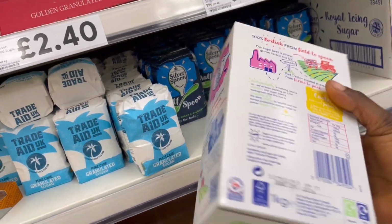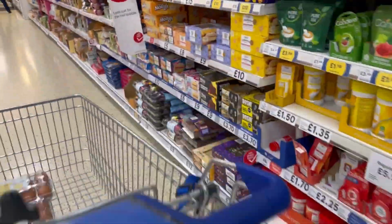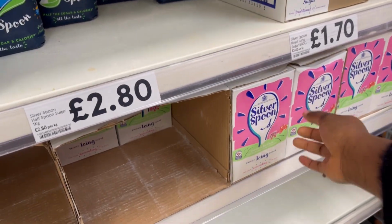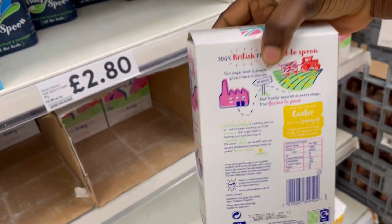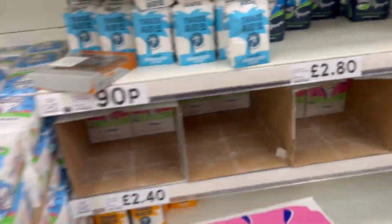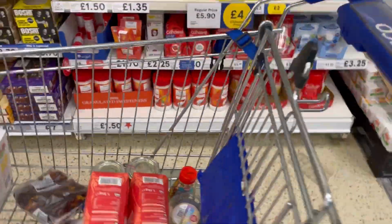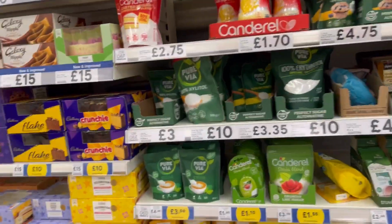I have to pick 2 packs because I need to bake for a long time, but I don't know when I'm doing this baking, but at least let them be down in my house. So I picked 2 packs, and that was all for the icing sugar. So I moved ahead to check for some other things.